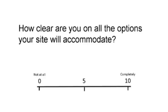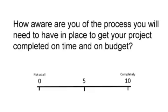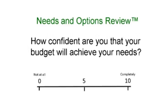Question 2, out of 10, how clear are you on all the options your site will accommodate? Out of 10, how confident are you that you are aware of the legal requirements? Okay, out of 10, how aware are you of the process you will need to have in place to get the project completed on time and on budget? And our last question here, out of 10, how confident are you that your budget will achieve your needs? 0, not at all, to 10, completely.